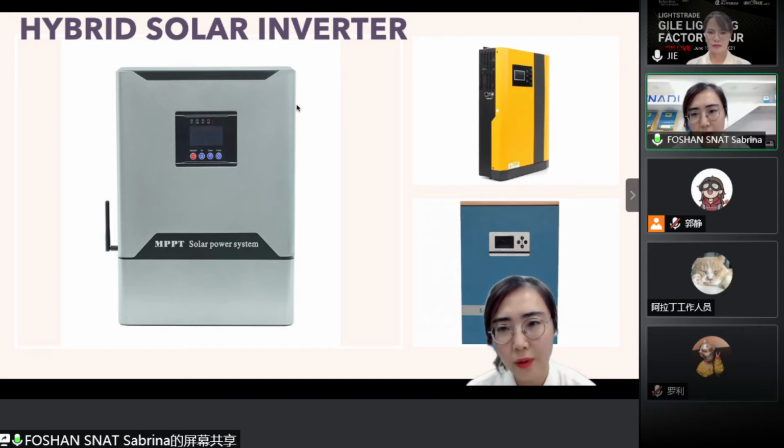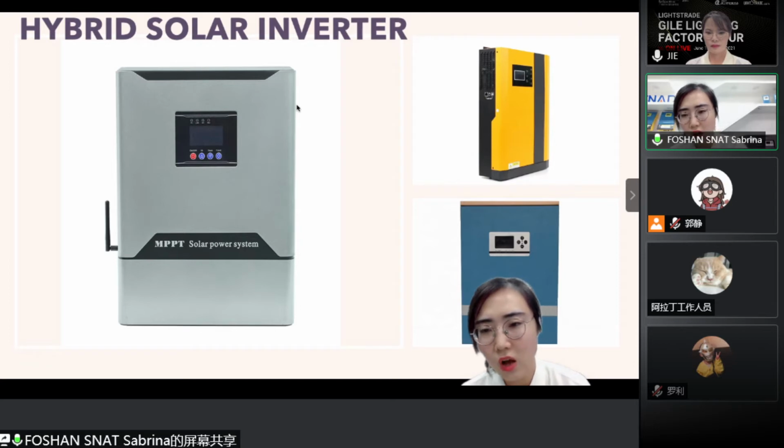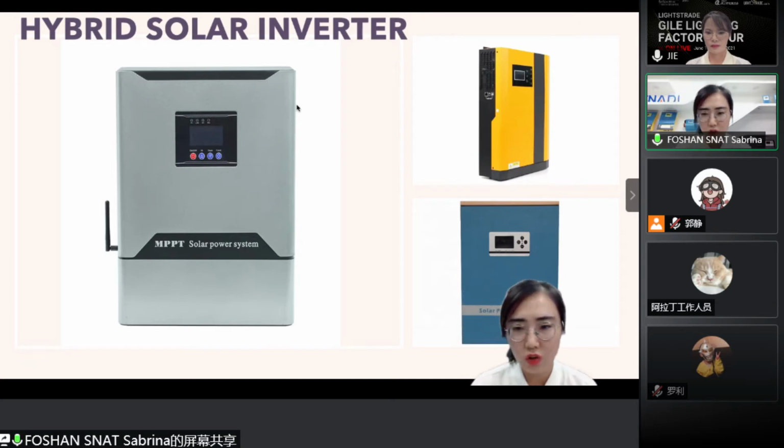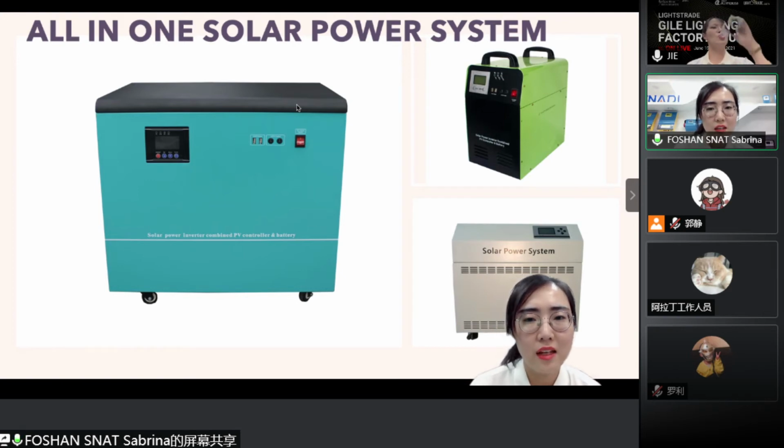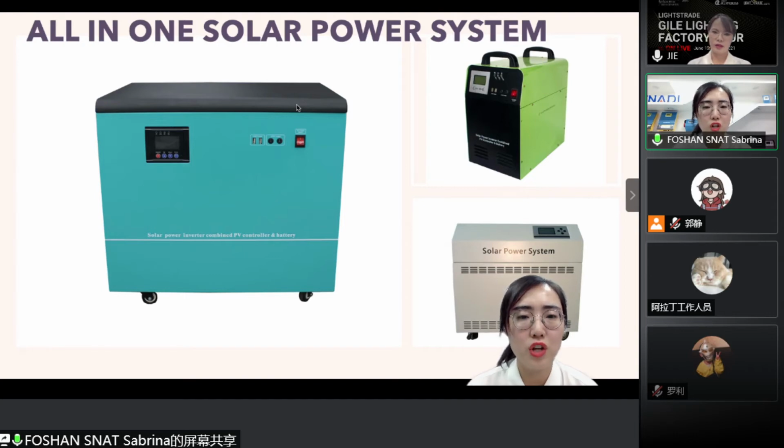And the right, hybrid solar inverter, the upper one is the high frequency. It can be used without a battery at the daytime. And the lower one is the PWM solar inverter. Now this one is very, very popular in the market. It's suited to people who don't know how to connect the system. You can see it's all-in-one: the inverter, battery, and the solar charger. Only need to connect solar panels.